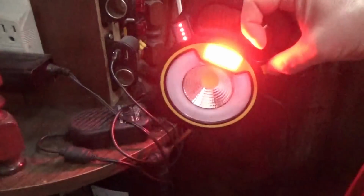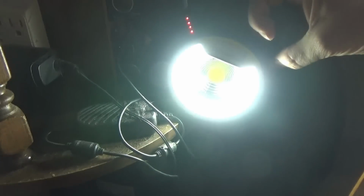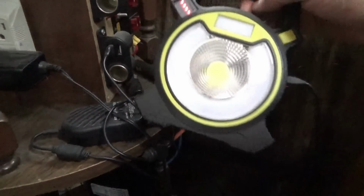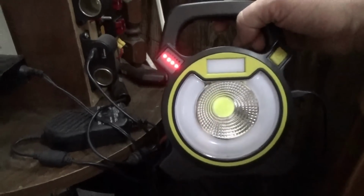I like to play with that with Michelle. And then off. So there's the high in the middle, and then the low in the middle, and then the ring LED, and then your police light. So pretty cool. That has served us quite well for a while now. Looks like it's just finishing up charging as I'm talking.